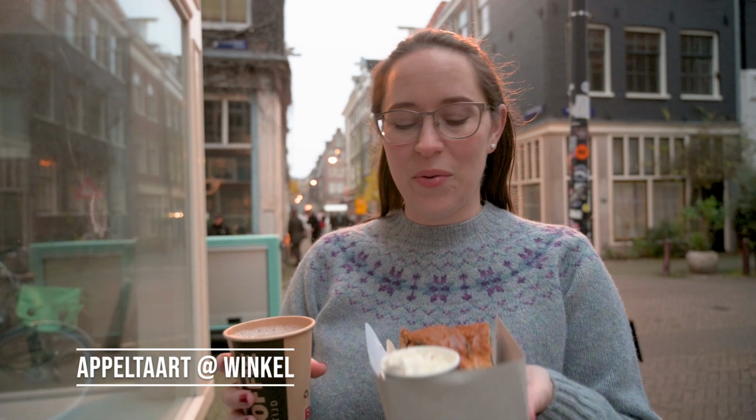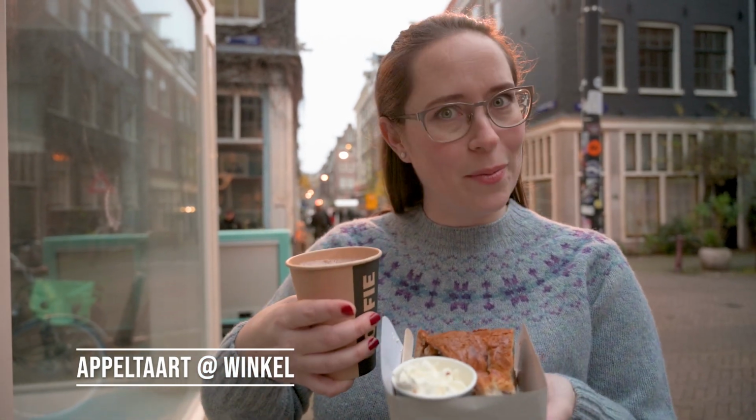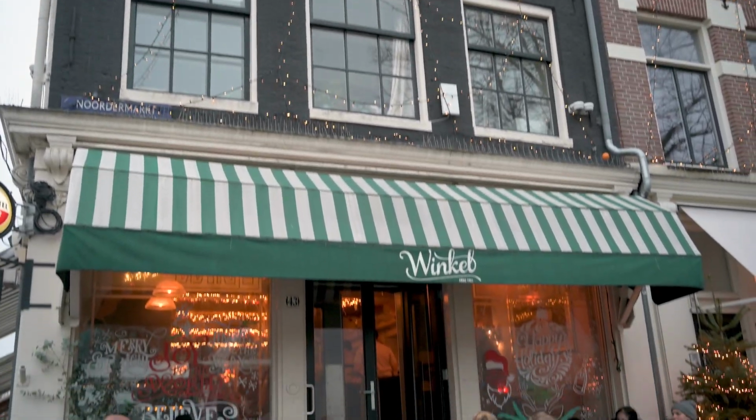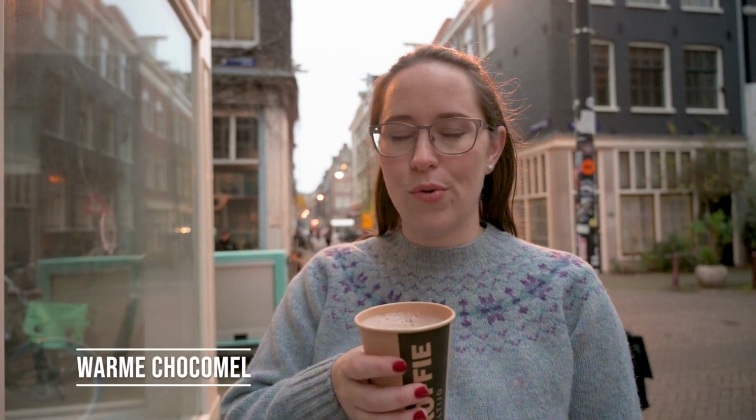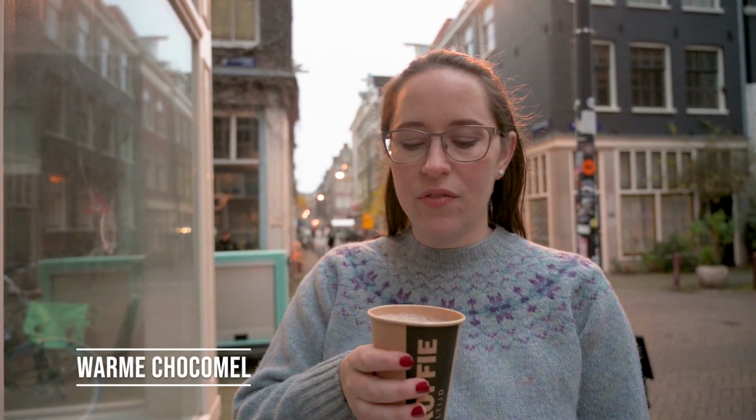Our last winter treat is a very popular treat here in the Netherlands, and that is apple tart. So we have apple tart met slagroom, with whipped cream, and we went to this place, Winkel, you may know it, it's very famous for the apple pie, in a previous video, which I will link down below for you. It was so busy today that we had to take it to go, but the extra treat is warm Chocomel. This is a local chocolate drink that people love. As far as I know, it tends to come out of a bottle and they warm it up. If I'm wrong, let me know. But it is pretty darn good.